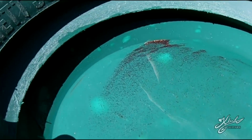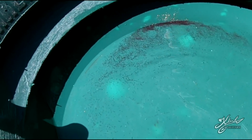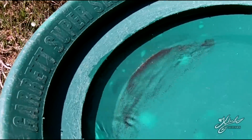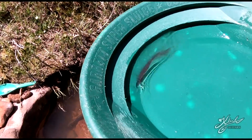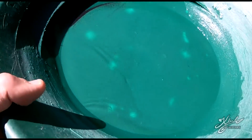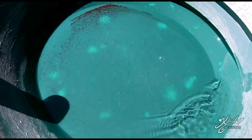There we go. Not too bad at all. Got a lot of floating gold. I didn't bring my jet dry or any kind of surfactant, so we're gonna have to deal with it. But yeah, a lot of nice little flakes in there.